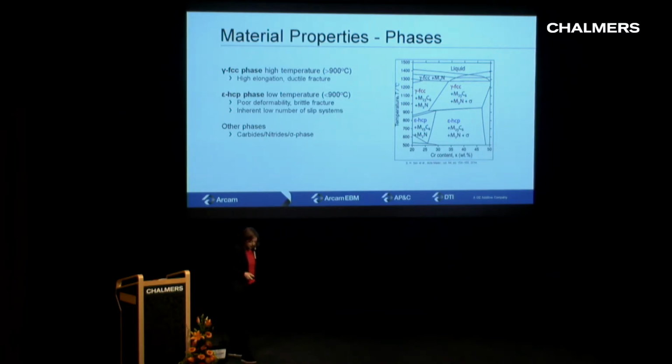Digging a bit deeper in the structure of the material, we can look at the phase of the material as well and how that changed when we actually do the HIP process. So you can see, depending on the temperature and chrome content, when you manufacture something at high temperature, you can get the gamma structure. At lower temperature and quick cool down, you get the epsilon structure. And what we're looking for here is actually the gamma structure, because it does not have the brittle behavior that we see for the epsilon structure.